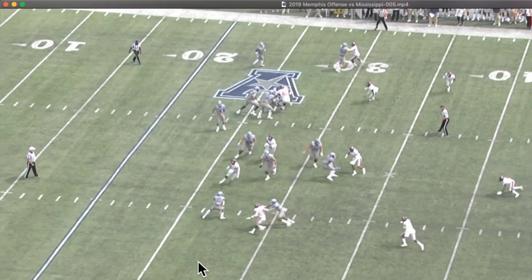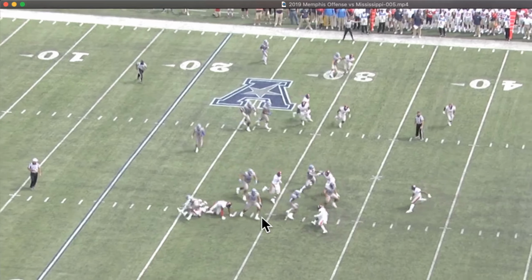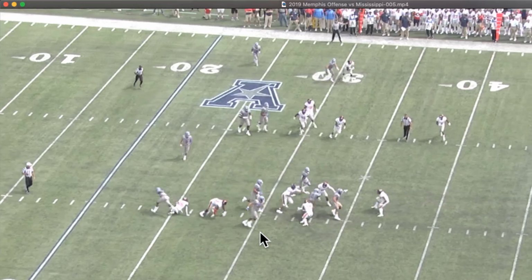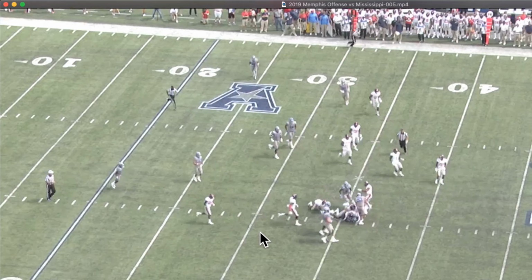So you'll see, not terrible here. You'd like to see just a little bit more, hold on just a little longer, and then this becomes a one-on-one right here. You end up getting 4 or 5 yards. That's 5 yards on first down. You'll take that every time.